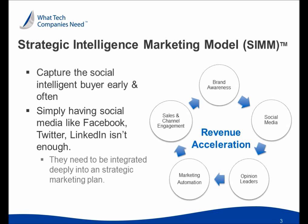Like most good business models, the elements are simple in theory but have cascading levels of complexity hiding just below the surface. Social media, for instance, is paramount to building a consistent and interactive corporate impression for the socially informed buyer. Ironically, most tech companies believe they have this category well in hand.